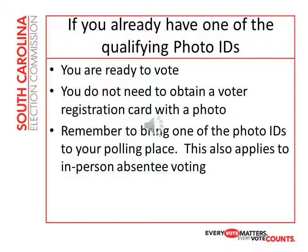To summarize, a voter who already has one of these qualifying IDs does not need to get a photo voter registration card. Those voters are ready to vote. If you don't have one of these photo IDs, you need to get one. You can get a DMV ID card for free from your local DMV office, or you can get a voter registration card with a photograph for free from your county voter registration office.